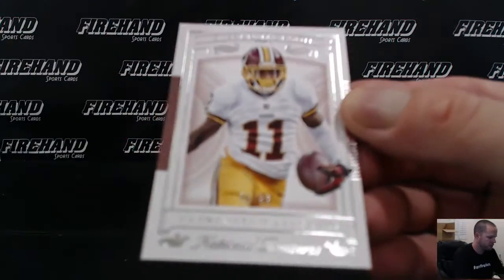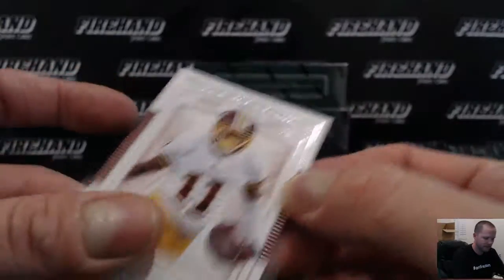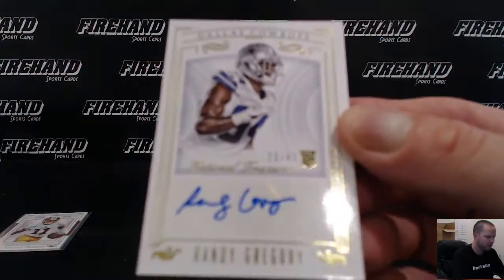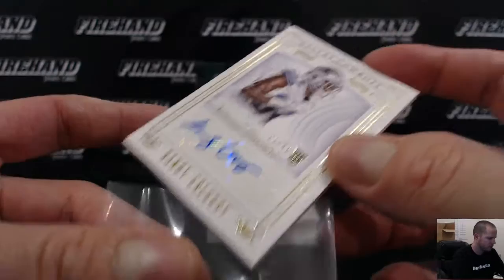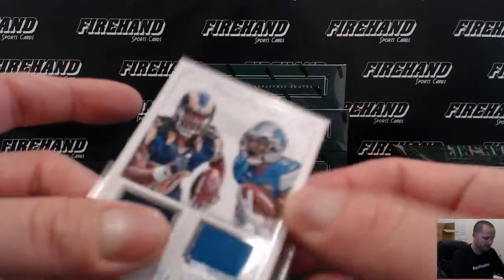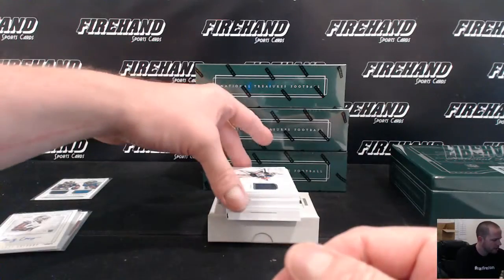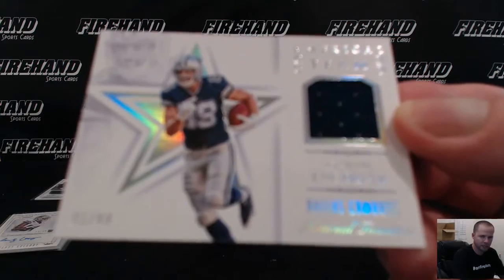All right, Matt Jones for the Redskins. I'm sorry, DeSean Jackson for the Redskins to 99. Joey G, 23-23. Randy Gregory, 23-49, Cowboys. Jumbo card. Double, Todd Gurley and Amir Abdullah, 10-99, Rams and Lions. Dallas Cowboys, America's Team, jersey, Gavin Escobar, 33-99.